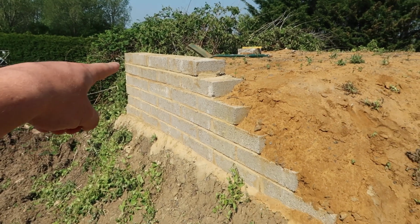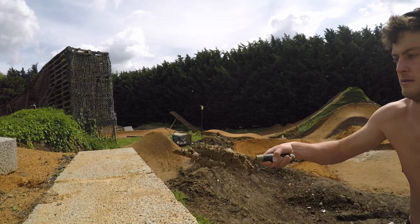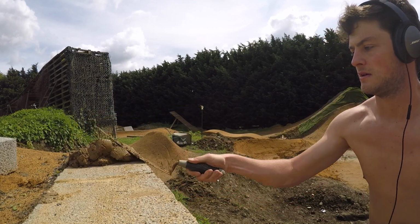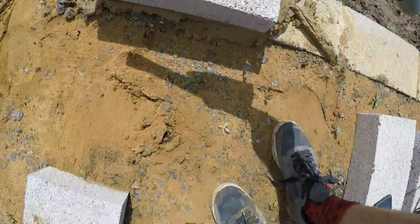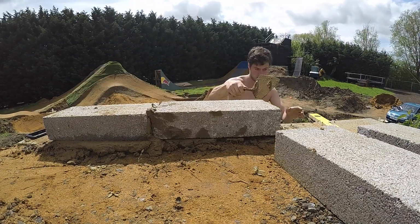So that's happened. Next, I've increased the size of this wall by one course of blocks because I just thought I had leftover blocks, why not make it higher? Get more speed for this section of the pump track. More height, more speed. Here's a time lapse of me doing that.